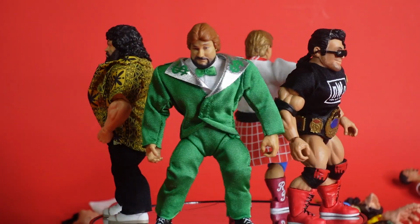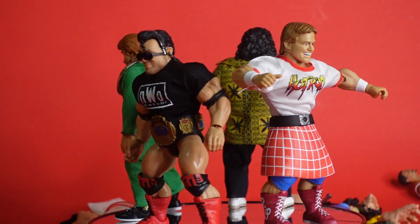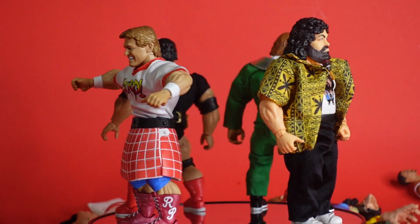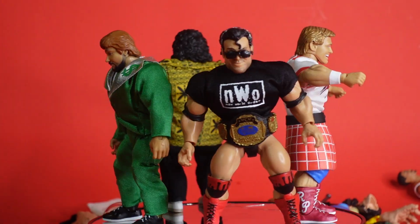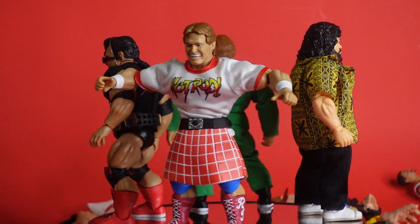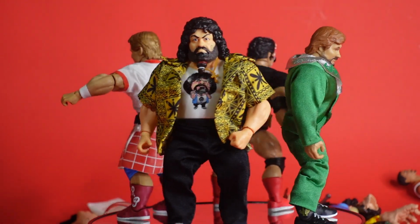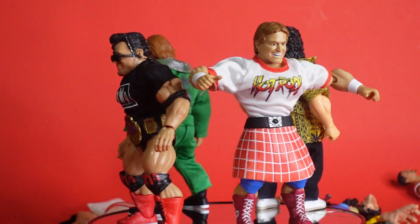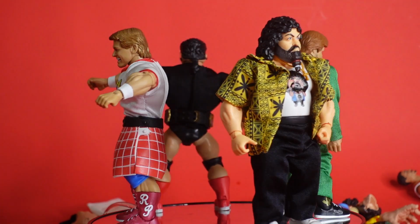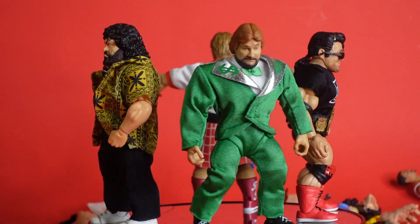All right, next up on Pallet Picks, we got my man Roddy Piper, Hot Rod, from the WWE Superstars line. I'ma just tell you, this is one of my favorite wrestling lines right here. If I could choose which wrestling line I would go and collect, if any, it's this one. For some odd reason, I just love it. It reminds me of the old school wrestling toys from Hasbro.